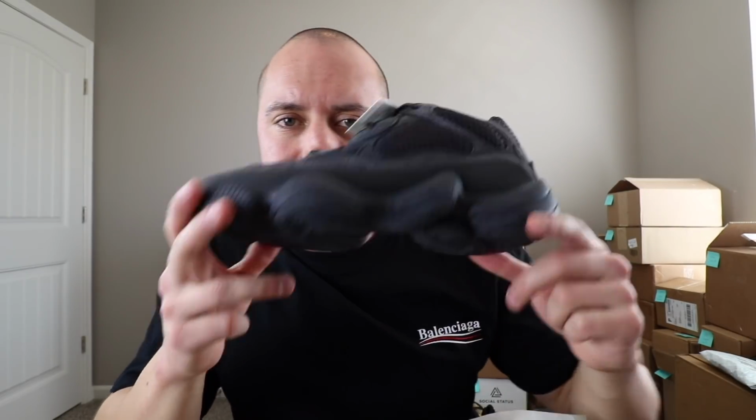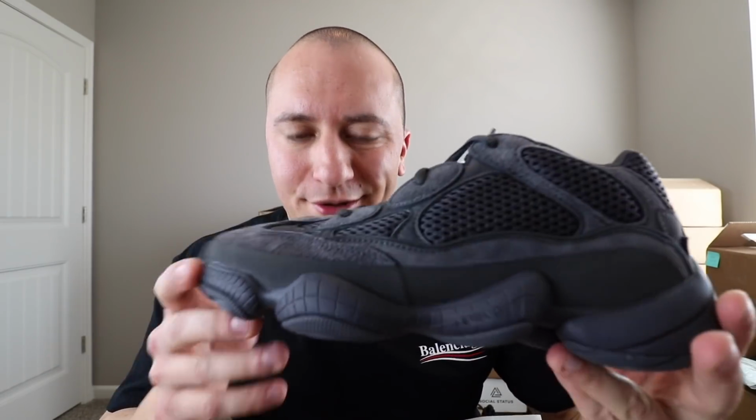Got lucky on these with Cyber the other day. Did get two more pairs of these Yeezy 500s. I'm not gonna show you the other pair just because we all know what they look like, but I did get one in my size. However, I've already had this shoe before and I sold it.